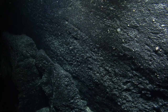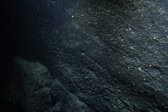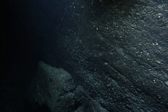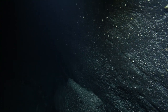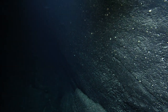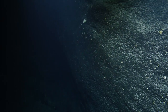A dusting of sediment on top of these. Man, it's a sheer cliff. Or a very big rock. Yeah, so it might take a minute to get up above. Coming up. Copy.